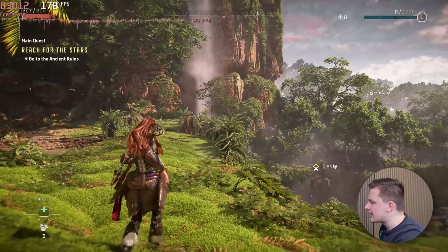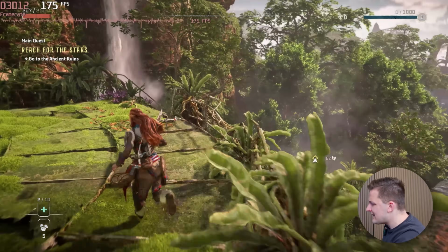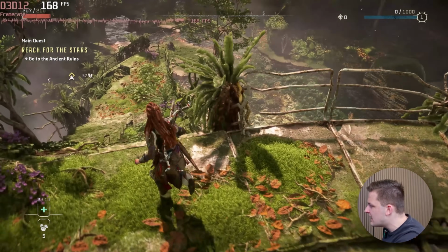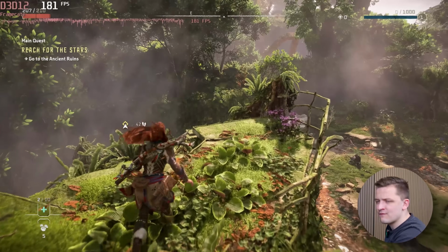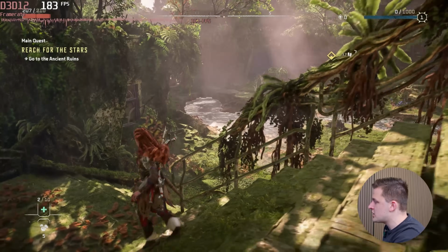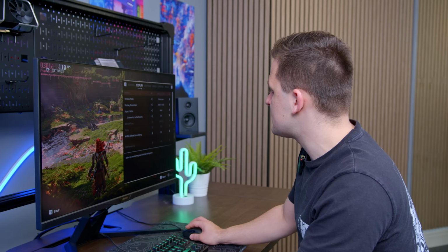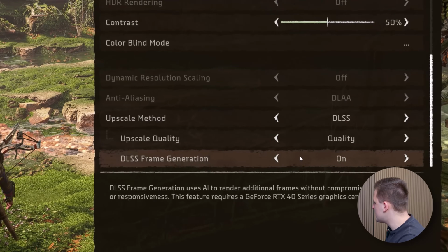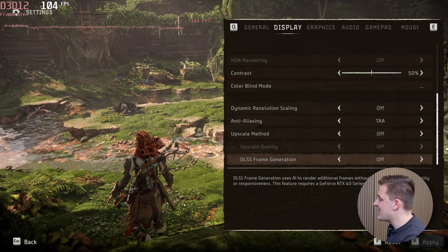This to me feels like it could be the 4070 Ti Super base system. The system we looked at last definitely felt like it had a bit of a performance lag compared to system number 1, but this, I have to say, feels pretty good. Now again, this is with DLSS and frame generation enabled. It looks great. Just for fairness sake, let's go into those display settings and then go down to DLSS, turn frame gen off and turn DLSS off as well, and then hit apply.